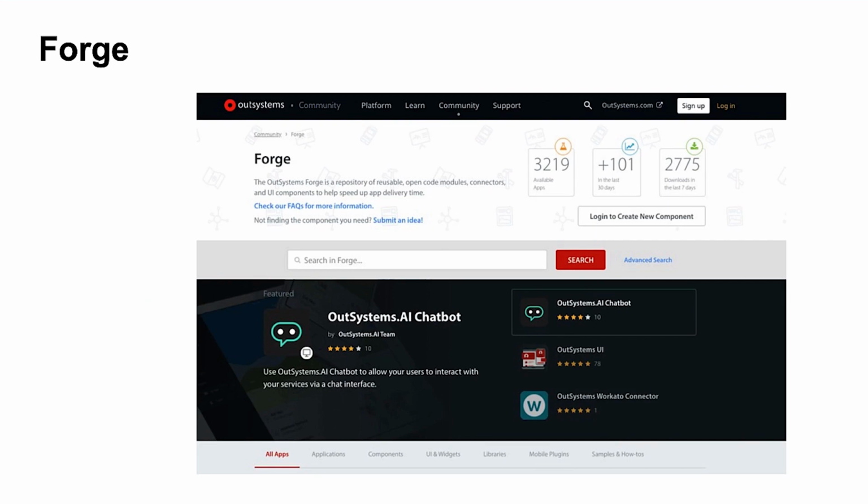And one last thing that I wanted to mention before I get into this use case is the OutSystems Forge. This is an open source community of OutSystems developers where you can find components, applications, etc. There's over 3,000 applications and components out there. So if you want to connect to something such as Google Maps or S3 or so on, someone's probably already done it and put it out there, and you can just pull that into your platform.